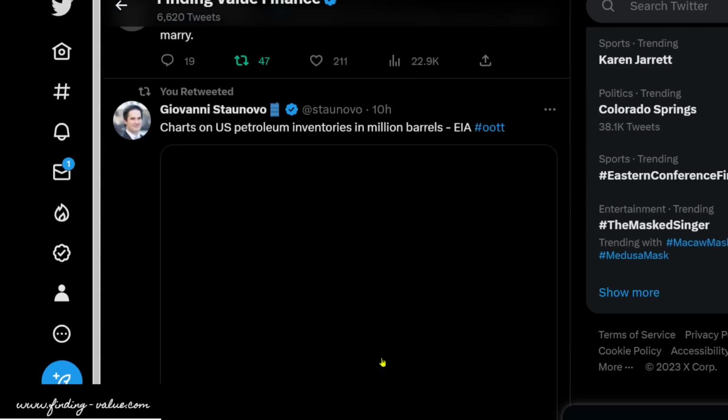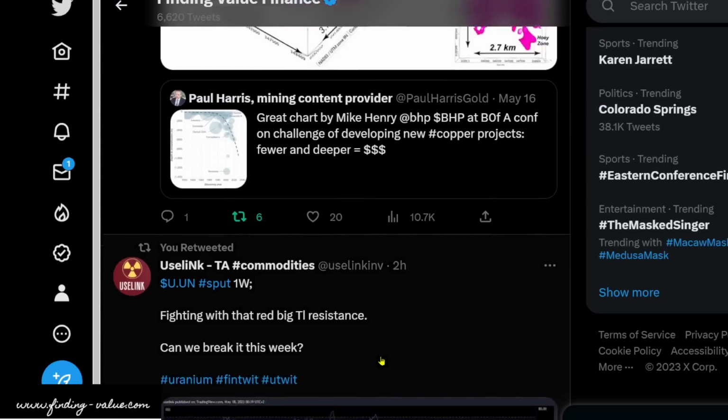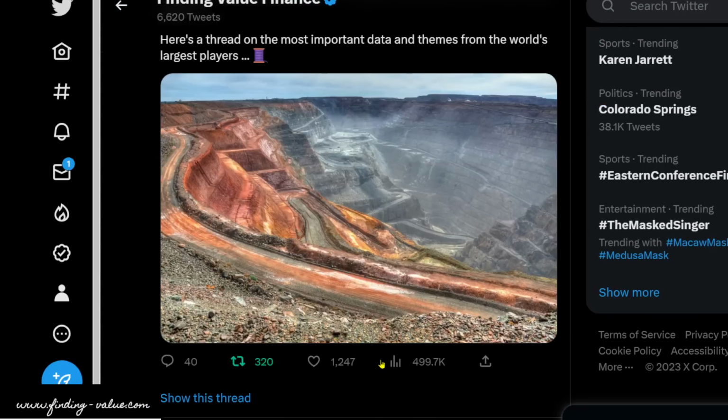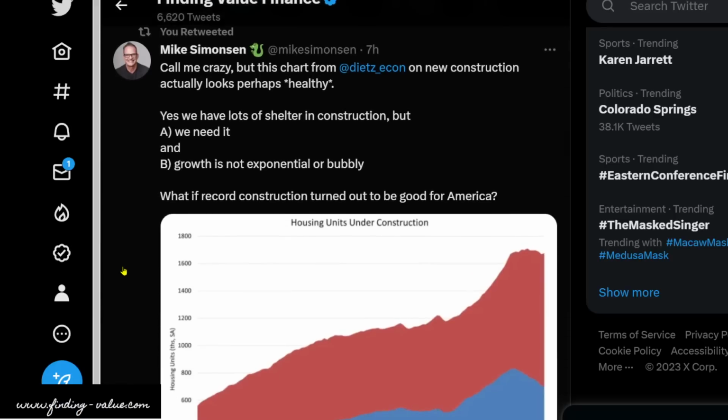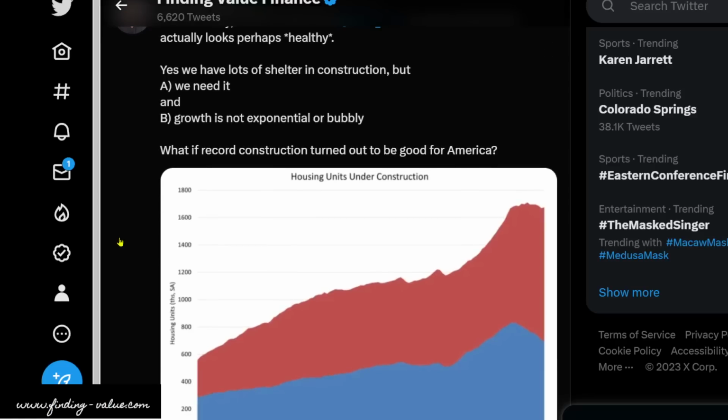So coming back down, since I accidentally hit that, there's the copper thread. It says, call me crazy, but this chart from Dietz Akan on new construction actually looks perhaps healthy. Yes, we have lots of shelter in construction, but we need it, and growth is not exponential or bubbly. What if record construction turned out to be good for America?